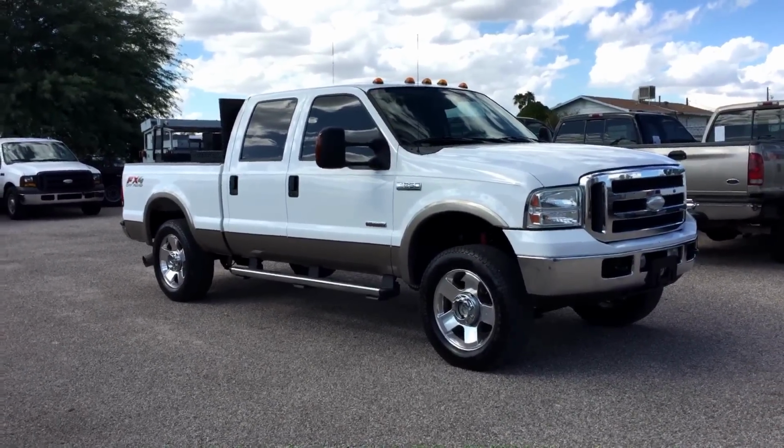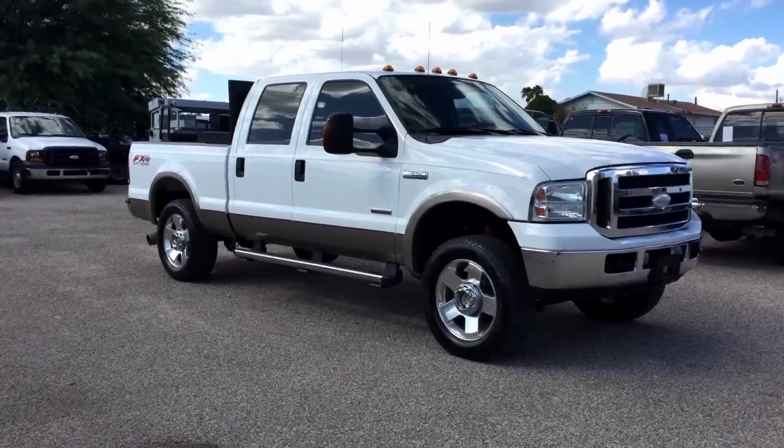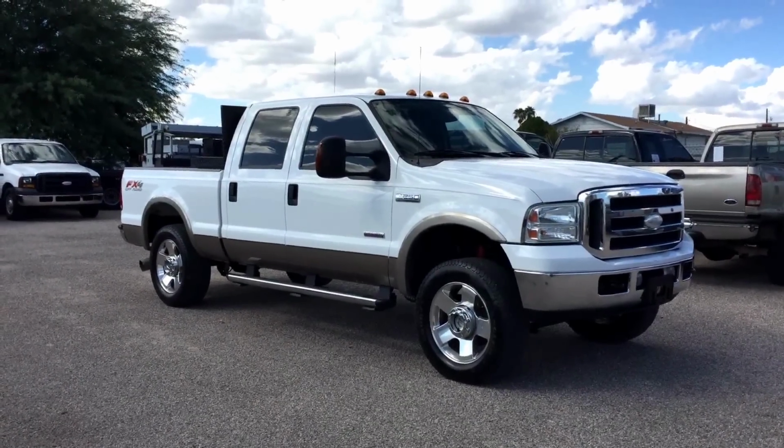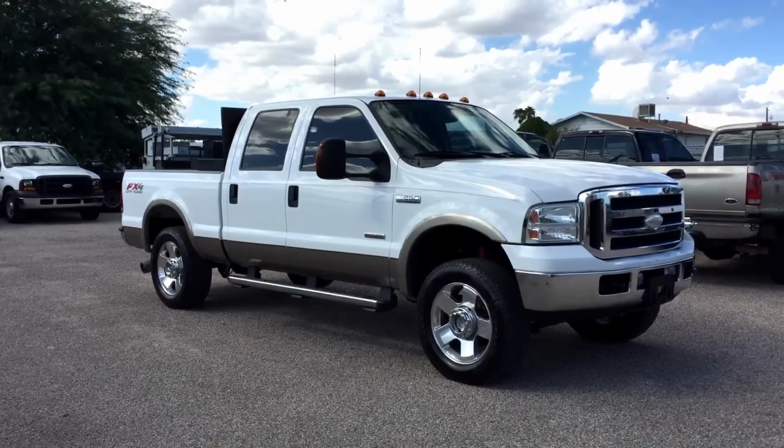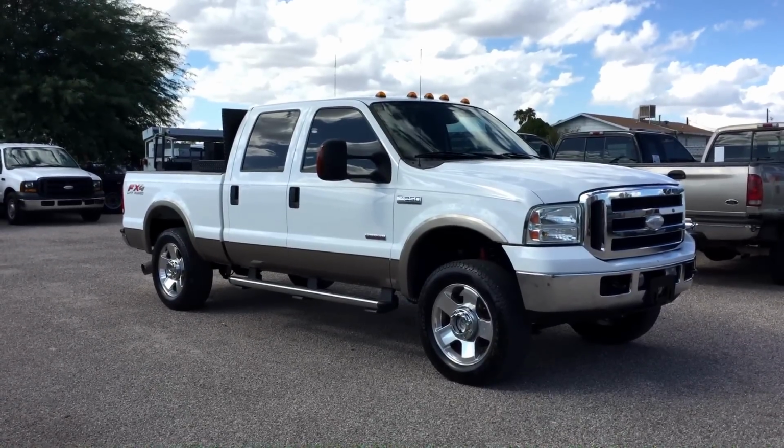This is a theft recovery purchased directly from an insurance company in Virginia, and it's on a clear title. Has 149,500 miles. Great running truck.